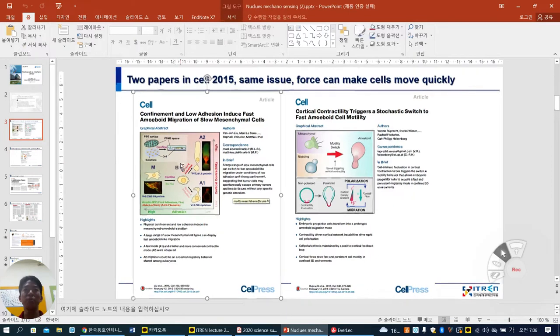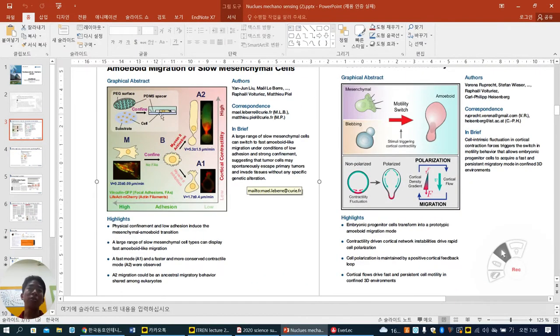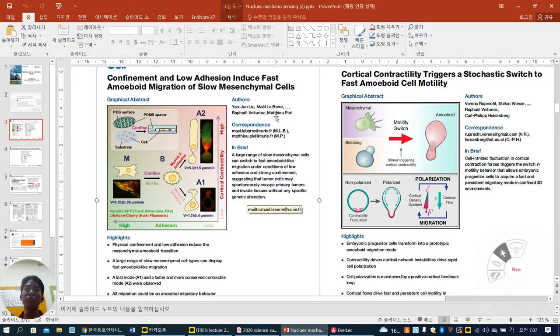move quickly. Here, also, after putting this kind of surface on the top of the cell, the cell can change its morphology, with higher cortical contractility and higher cell movement velocity. This is what we can call a stationary cell, not moving much, but this cell, we can say, is more of a migrating cell. So simply, when you push the cell on the top, the cell moves quickly. This was published by the Matthew Piel group.